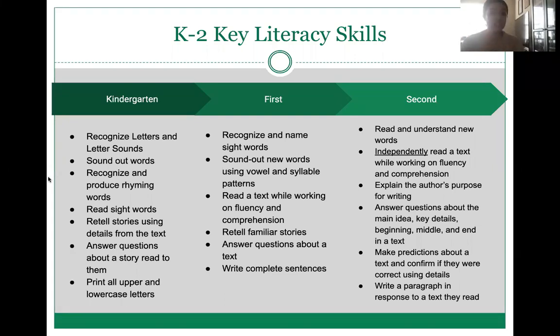Some additional literacy skills in first grade are to retell familiar stories. So asking your child how their day went and talking about it from the beginning to the end, answering questions in a text, and then being able to write complete sentences, including starting with the capital letter, finger spaces in between those words, and then the correct punctuation mark.